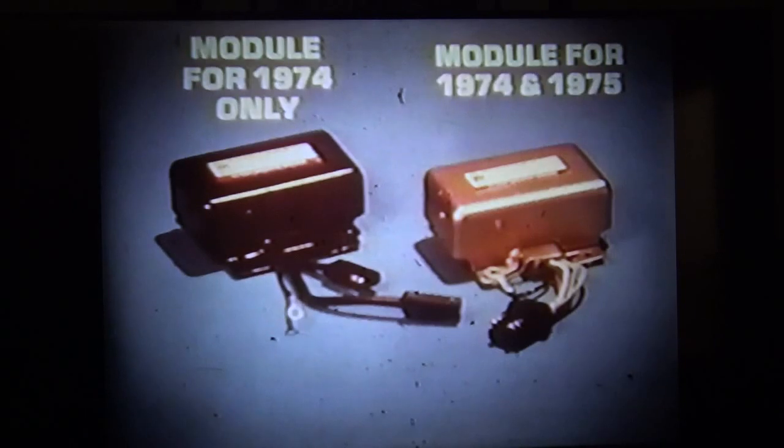The 1974 and 1975 systems are basically the same, but there are some minor differences. The gold color electronic module used on 1975 vehicles can be used on 1974 vehicles. The black electronic module used on 1974 vehicles will operate the ignition system on 1975 vehicles, but does not produce the voltage input signal necessary to trigger the deceleration throttle modulator system.